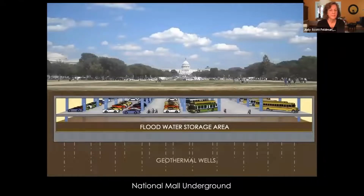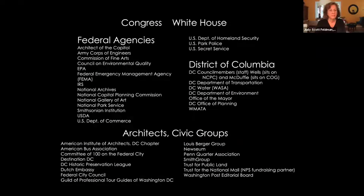Today, we want to show you a stormwater flooding solution we believe embodies civic spirit. The National Mall Coalition's National Mall Underground. The coalition has been developing the National Mall Underground since 2013 and refining the concept in dozens of meetings with DC and federal agencies and civic groups. Both the Army Corps of Engineers and the Silver Jackets have reviewed the concept.